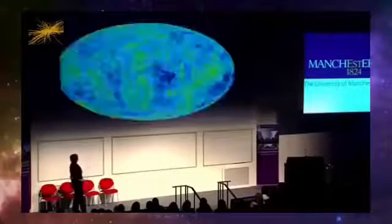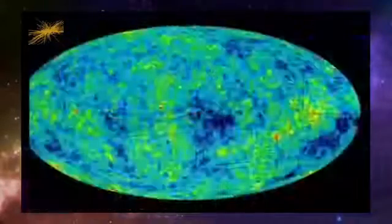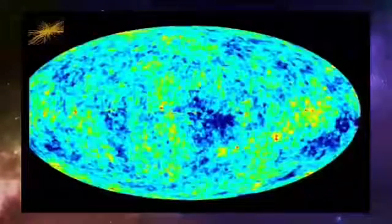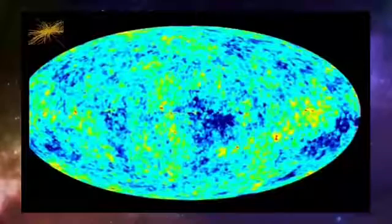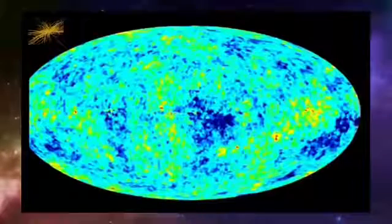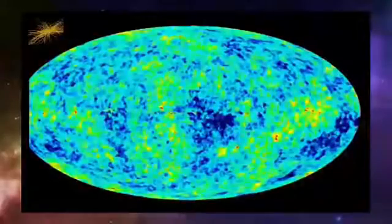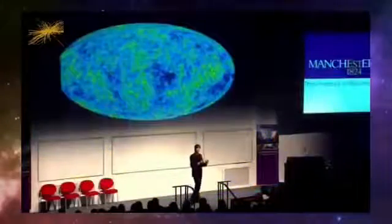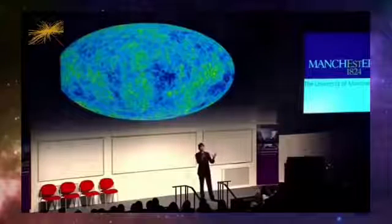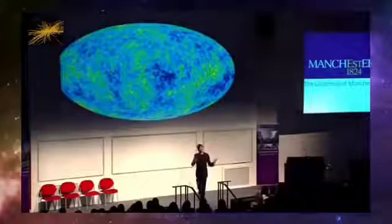It's a picture of the very early universe, which was taken by a satellite called WMAP. It's actually a picture of the universe as it was about 300,000 years after the Big Bang. That's the point at which the universe had expanded and cooled enough for it to become transparent to light. So before that time, before about 300,000 years, the universe was in some ways like a giant star. It was very hot, very dense, light couldn't travel through it.